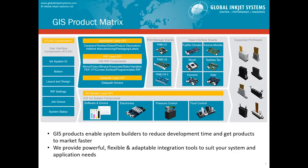And our whole remit is we work with OEMs and system builders and integrators, and often people that are completely new to inkjet but are using it and adapting it into lots of different application areas. So our strategy is to assist those companies and give them as many components and modules and assistance that they need so that their development time is as short as possible and so that they can get their product to market as quickly as possible.